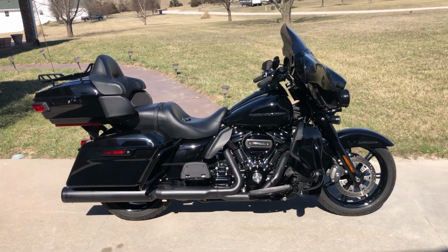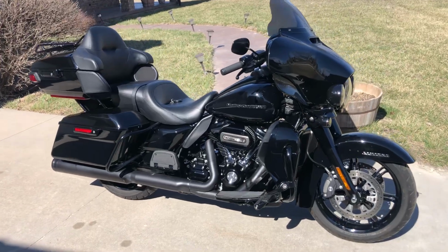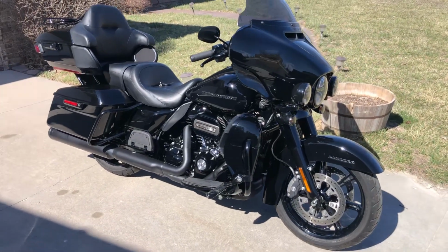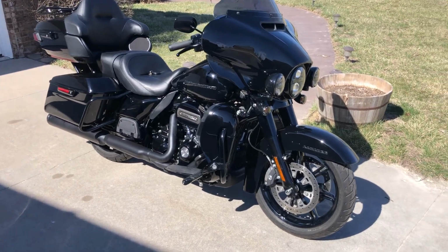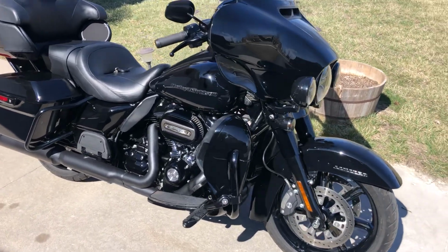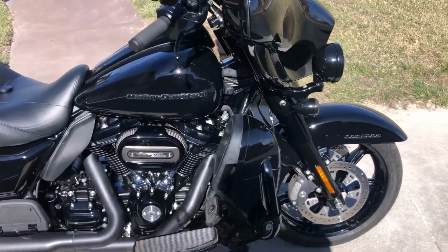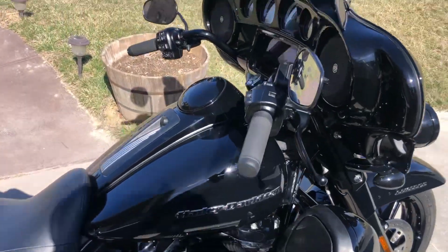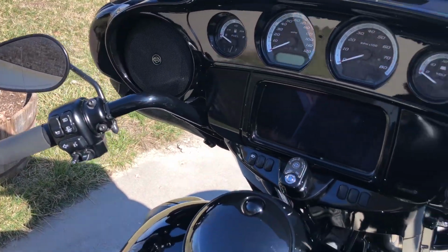Check out this 2021 Ultra Limited. The color of this Ultra Limited is vivid black with a black factory finish. Just a stunning color combination. Basically what the black finish means is that all the chrome's gone.